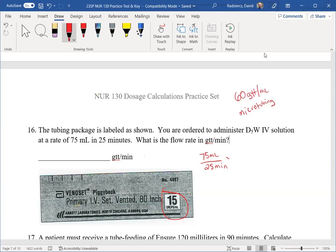And then I'm going to take my flow rate and multiply by my drop factor. What's my drop factor? 15 drops per milliliter. So before I do anything, I'm going to cross out milliliters. I'm left with drops per minute, which is exactly what we're looking for. So before I do any kind of math, I know that I've set this up right. 75 times 15 divided by 25 will give you 45 drops per minute.